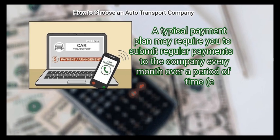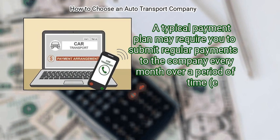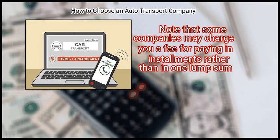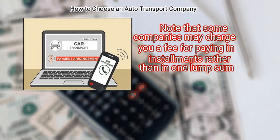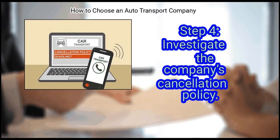A typical payment plan may require you to submit regular payments to the company every month over a period of time, a few months. Note that some companies may charge you a fee for paying in installments rather than in one lump sum. Finally, investigate the company's cancellation policy.